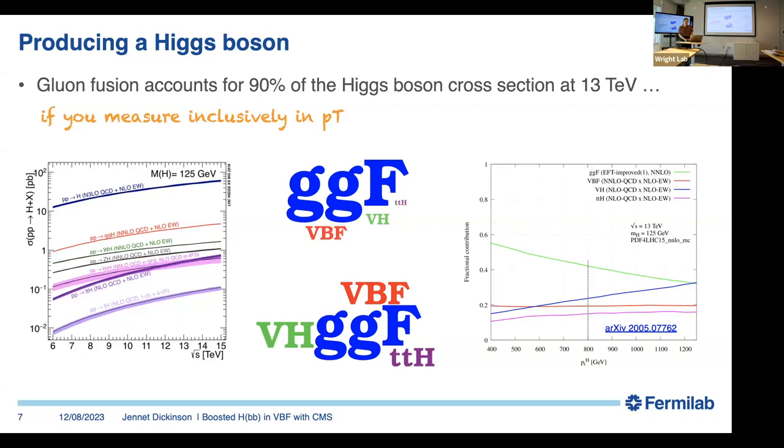Do they have the same sort of qualitative production mechanism distributions? I would say roughly. One thing that you can see is that ttH is increasing differently, because when you have three heavy objects, the higher center of mass energy makes that a bit easier. So this one I would expect to be less important at the lower center of mass energy, but otherwise I would say similar.